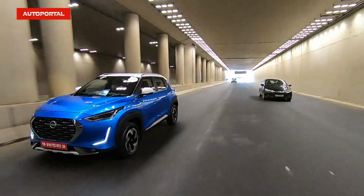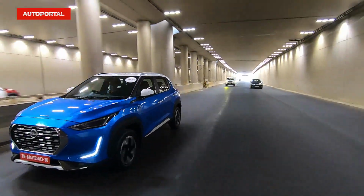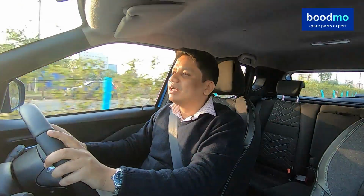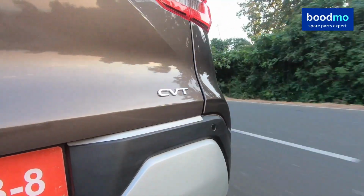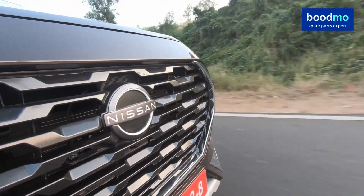The engine, as I said, is quite responsive from about 1500 RPM, and you of course can choose an automatic gearbox, which is a CVT, and you can choose a 5-speed manual gearbox. The CVT does have that rubber band effect on it. It does tend to become a little bit noisy when you push the revs, but the speeds don't rise that quickly, so that effect is there.